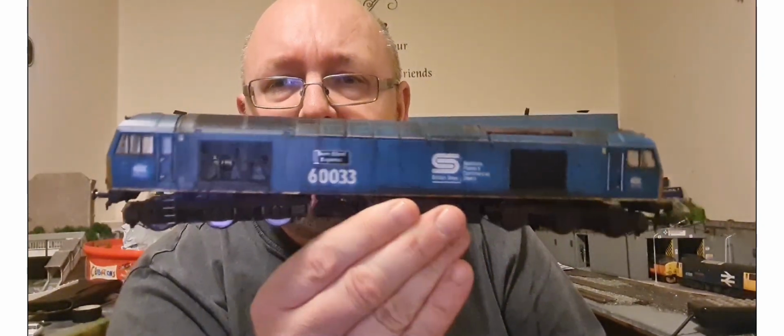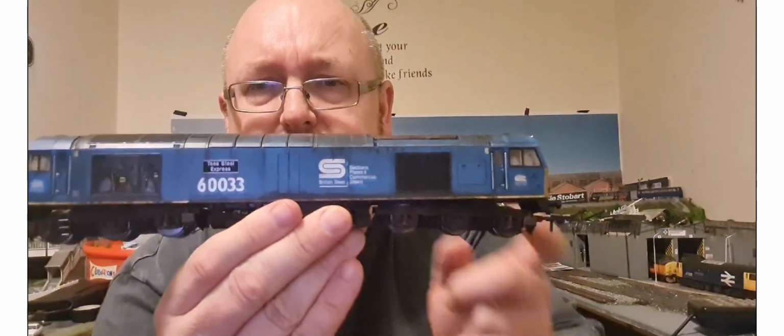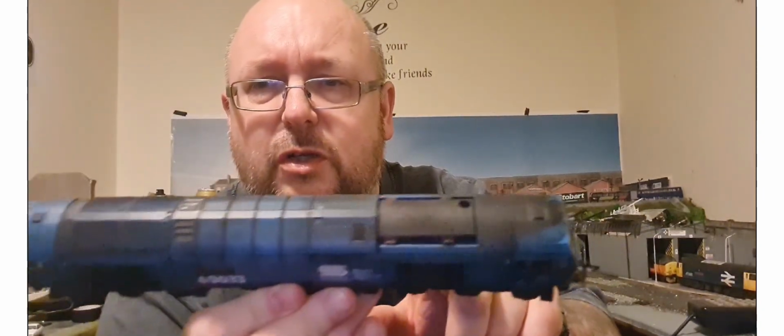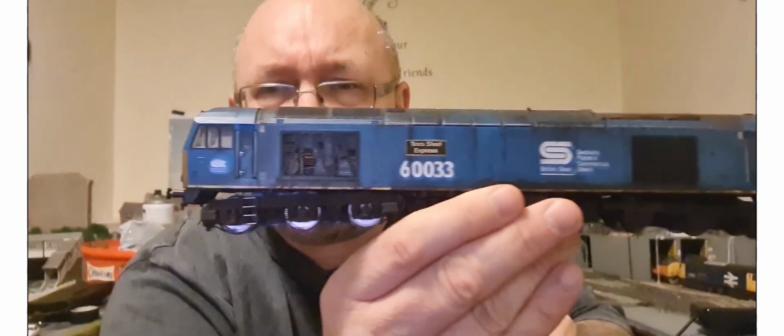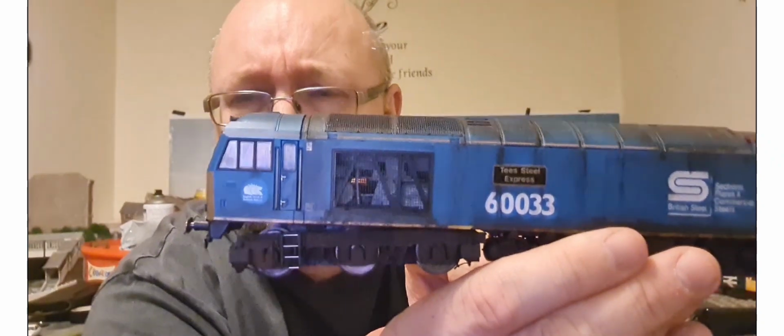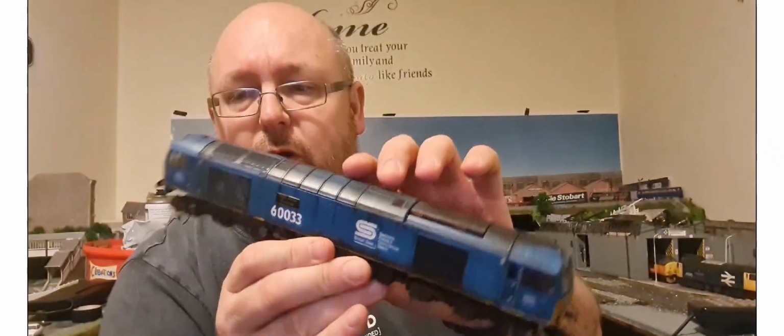Absolutely fantastic weathering job Dave has done to this loco. Done all the bogie frames, sooted all the top up, the engine, even painted, I don't know if you can see the inside of the engine there. He's painted that grey inside, how they should be. But honestly, Dave himself has outdone his work on this one.